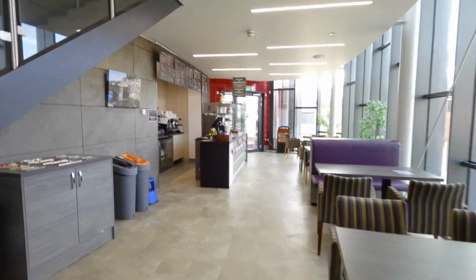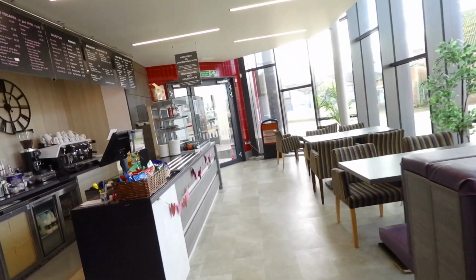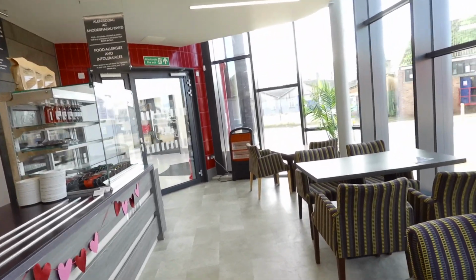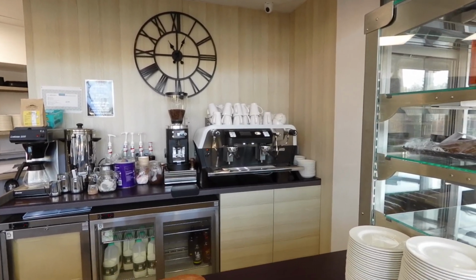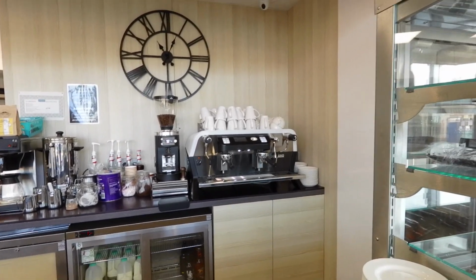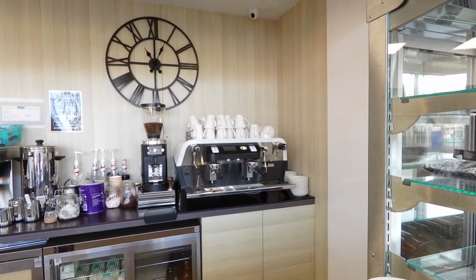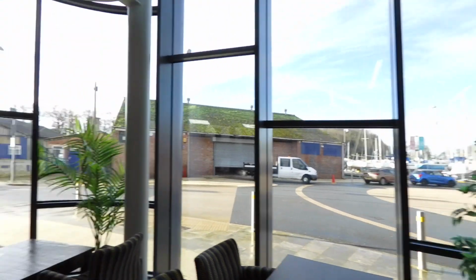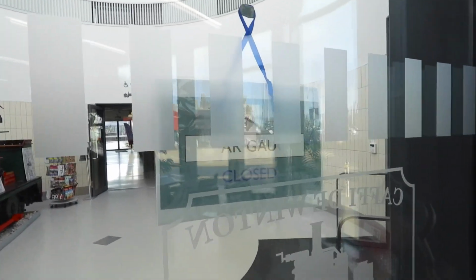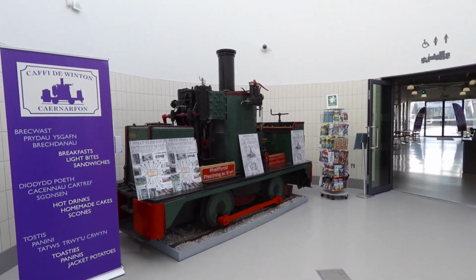So come with me. Here we are, downstairs, Cafe de Winton. Here we do light bites, things like sausage rolls, sandwiches, jacket potatoes, toasties. Just really nice little snacks which you can take on board the train with you as well. We've also had a new coffee machine installed. So if you do like your coffees, I would say come on down to Cafe de Winton and try a really nice latte. So I'm going to take you through now into our rotunda, the main entrance area when you come into the station.